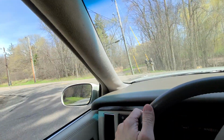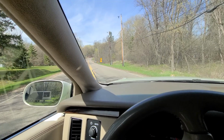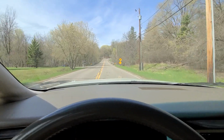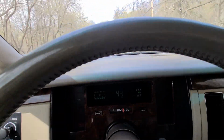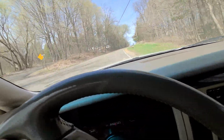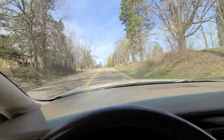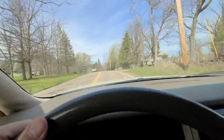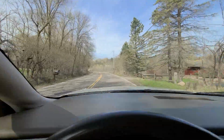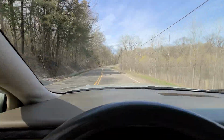Look to my right, look to my left, and get her somewhat straight. And that's 55 already. That's plenty of power. These LT1 Fleetwoods, they go. And by the way, you can't quite tell from the video, but this is uphill. I'm driving up a hill right now. So I should probably stop these acceleration runs, running them up a hill. Trying to move this 4,600 pound brick up a hill.